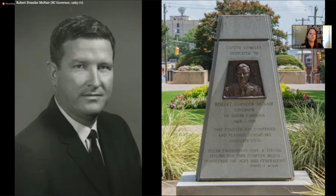Thanks in part to the fertilization of state government under President Lyndon Johnson's Great Society, South Carolina's government grew really big in the 1960s under McNair. So for the first time, we have agencies like parks and tourism. The expanding bureaucracy was bigger than the legislators who didn't even want a new state house in the mid-19th century could have imagined.